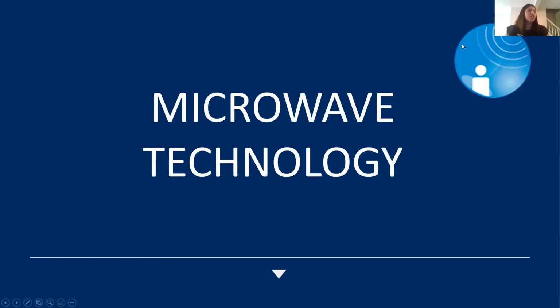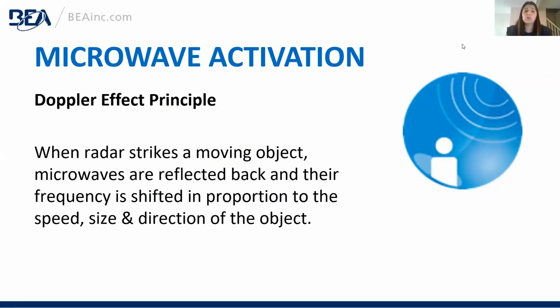Okay, thank you, Art. Now we are going to overview the last product that we were presenting, and in order to start talking about it, I want to talk about microwave technology and how it works. This works under the Doppler effect principle, where microwaves are sent and bounce back. As an object approaches, there is going to be a change in the size, and we can get detection out of this. One of the cool things about this technology is that it can see speed, size, and direction of the object, so we are able to utilize that to do some adjustments to what you want to detect.